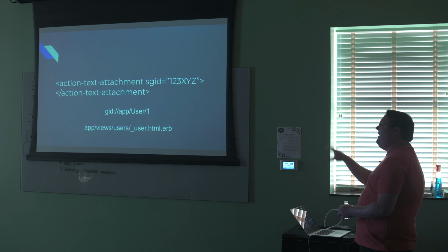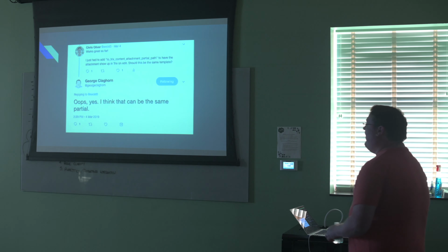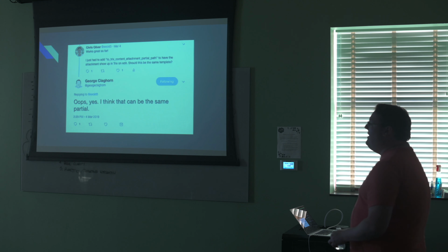And then I'm poking around and I find this tricks content attachment partial path in the module. That is the method you have to define, or did have to define, to actually make it display on edit. And I tweeted George, who works at Basecamp and actually extracted this and put it into Rails. And I was like, hey, should this be the same thing?